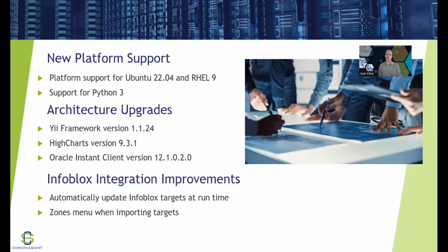We've also done some Infoblox improvements. So if you might remember from the last webinar, in Saint Callisto, we introduced an integration with Infoblox. And even though that integration came out last version, we've still been working a bit on that integration. And so we have some changes to that integration coming out in Draco.